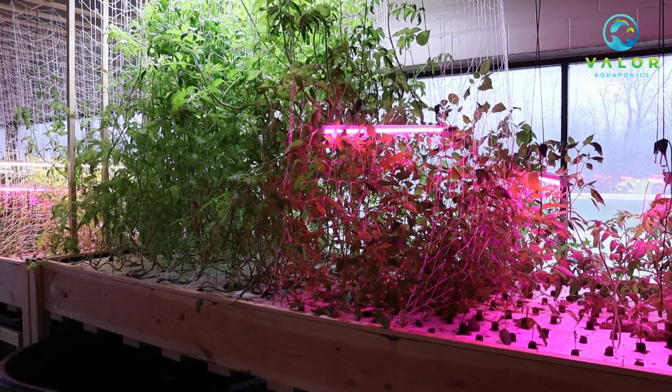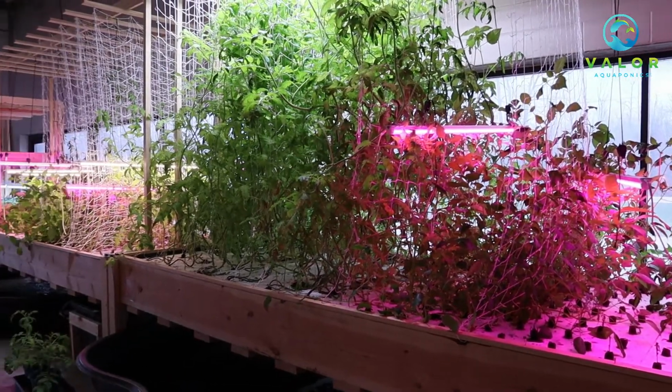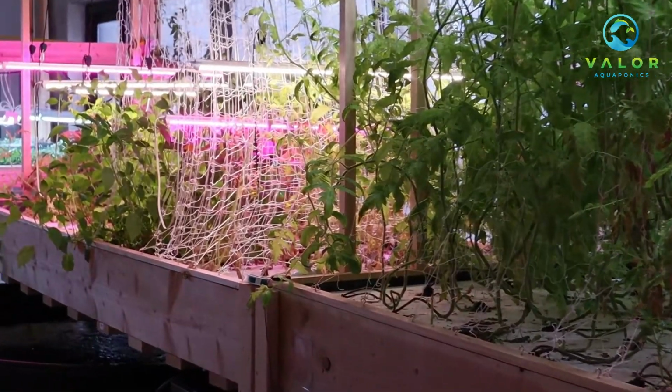In these beds are primarily tomato plants. What you're looking at here are Brandywine tomatoes, tomatillos, jalapenos, and Wisconsin 55 vine tomatoes. These are plants that require a little more vertical space, so we put them into these koi beds to give them more room to grow vertically.